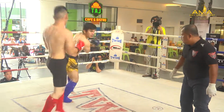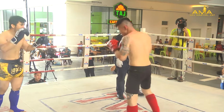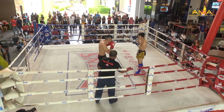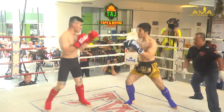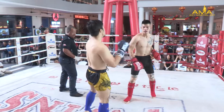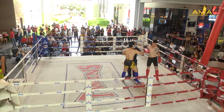Very nice jabs from both fighters. You can see a very clear difference in style. Ashraf, the blue corner, very slow, very steady, very stable. Hugo Li, a bit more fluid, a bit more movement coming from his side. 10 seconds. And that's time.